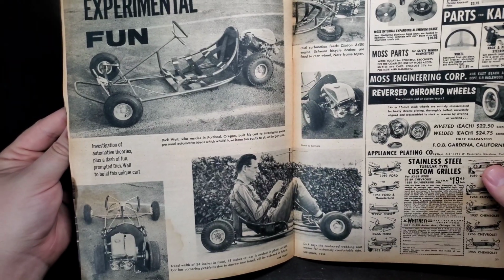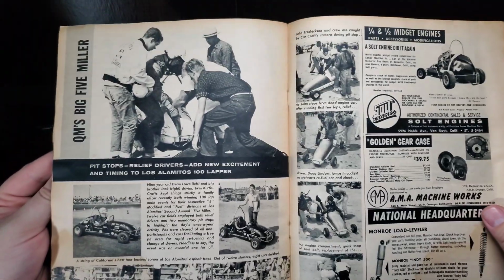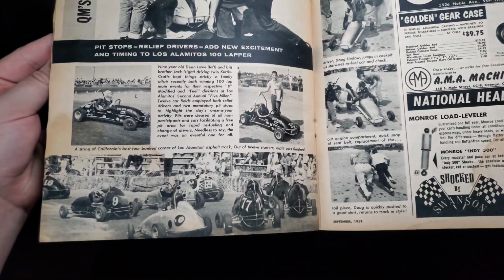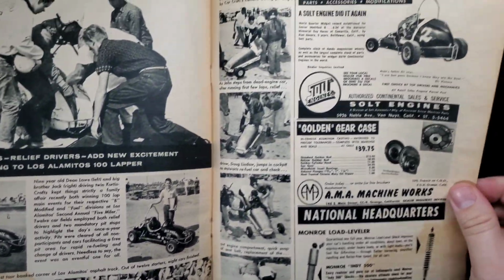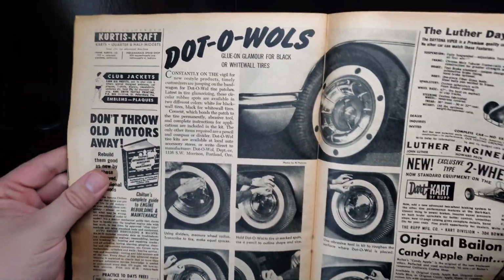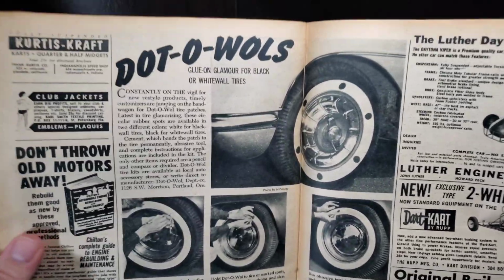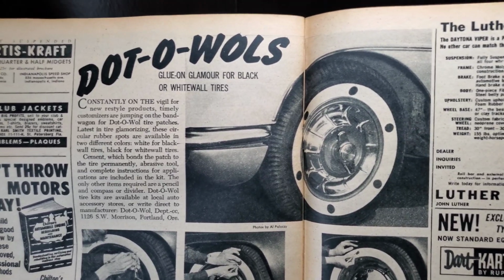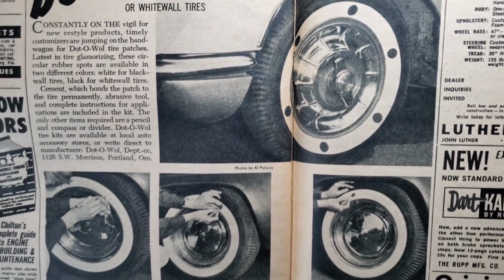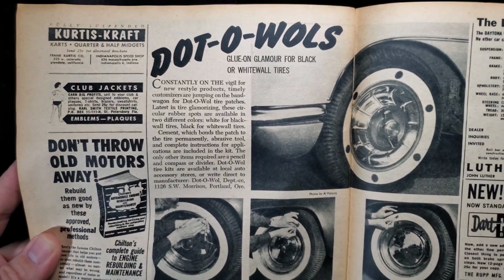Experimental fun. Some more go-kart action. Some midgets. Dotto walls. Glue on glamour for black or white wall tires. There's another piece I don't know if I've ever noticed or ever seen. I don't know if you guys have ever seen or done that yourself. Adding dots to your white walls. Definitely interesting.